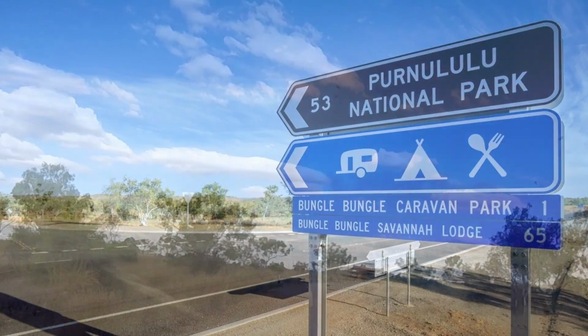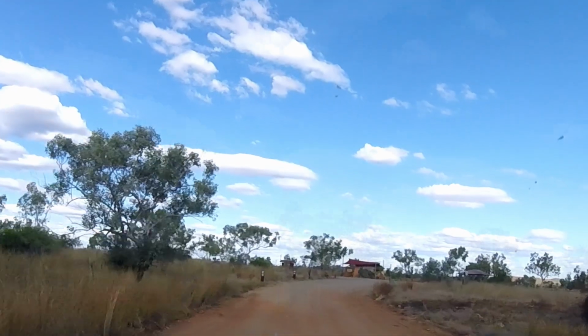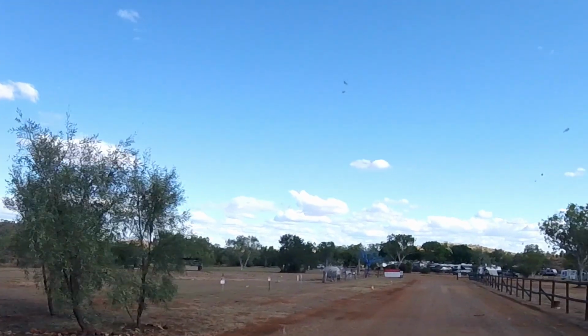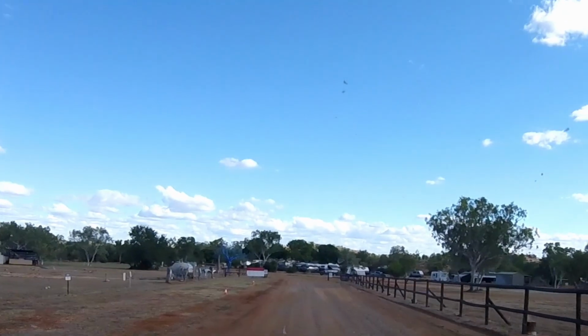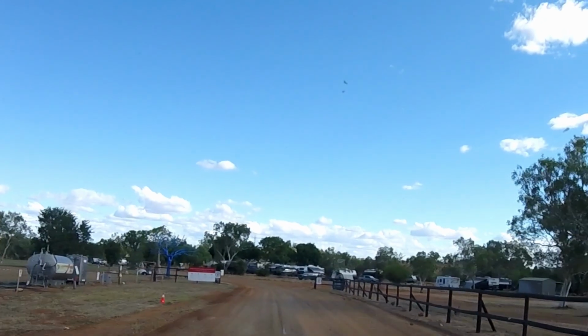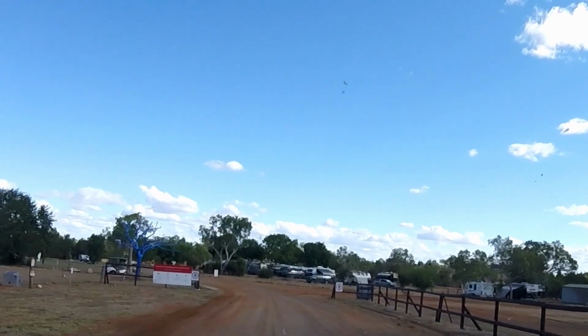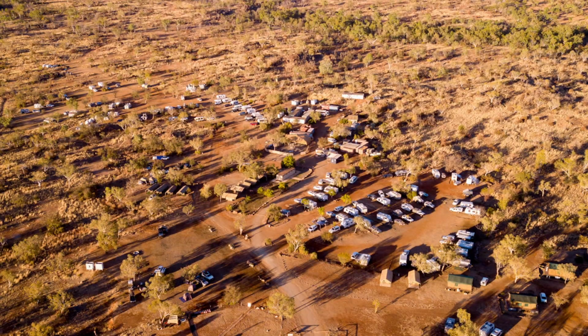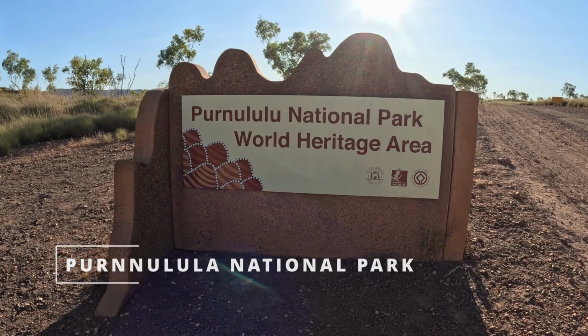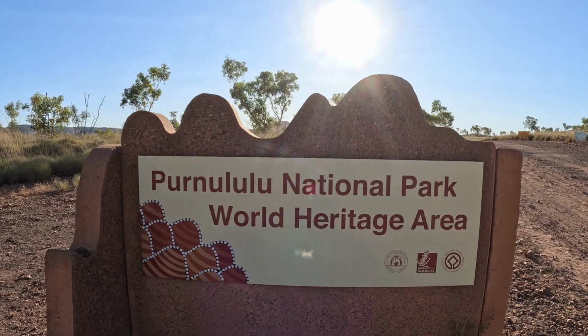We've left Lake Argyle and our first stop along the road is going to be the Bungle Bungles. We stayed at the Bungle Bungle Caravan Park, which is open this year. It's been closed for 2.5 years and it's part of the Mabel Downs cattle station. And it's from there that we headed off towards the Bungle Bungles Visitor Centre to start with.